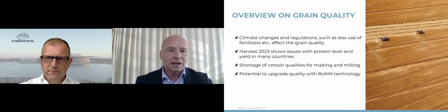So we must use what is growing on the fields in a more efficient and better way. If you're looking at this year's harvest, we can see that there are issues, especially with protein levels and yield in many countries that we are working in, without going into the details. Which means that certain qualities required for the malting and flour milling industry are very difficult to get.